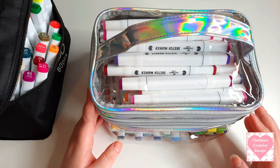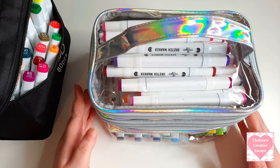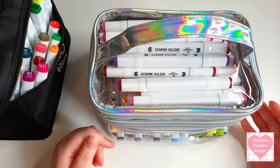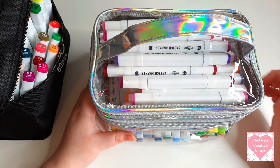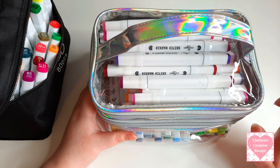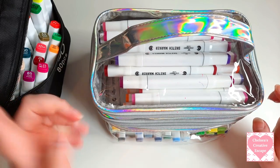So they did give us a refund of £1, but a £1 refund is not going to buy us a new bag. So I had to just put them in this makeup bag that I had my other markers in previously, my Spectrum Noir ones and my Winsor & Newton ones.